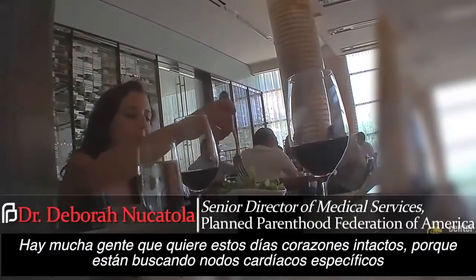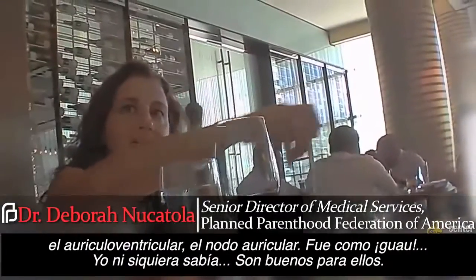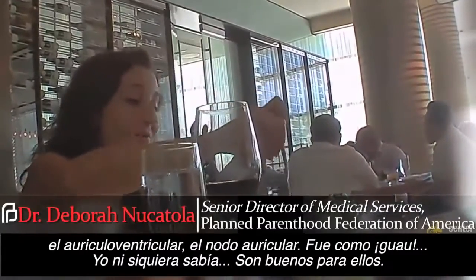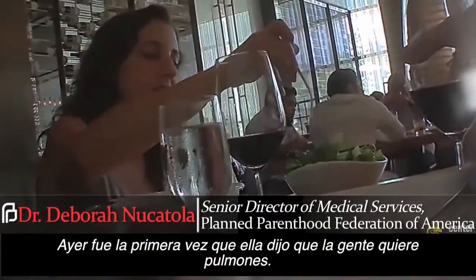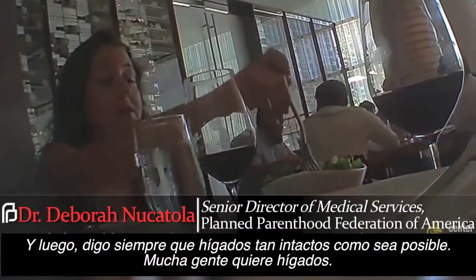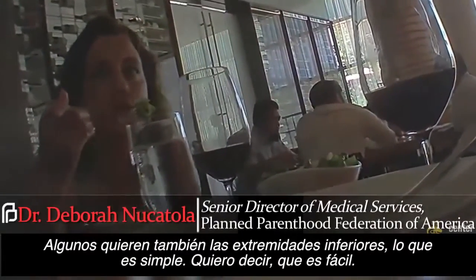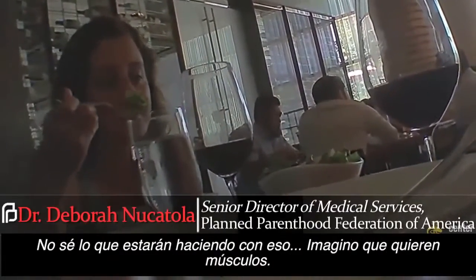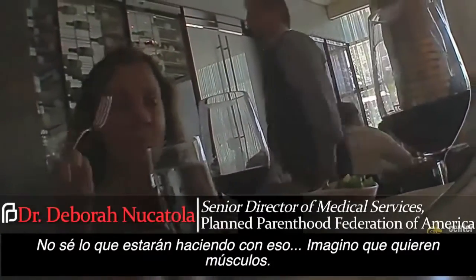A lot of people want intact parts these days because they're looking for specific nodes. AB nodes, SA. I was like, wow, I didn't even know. Good for them. Yesterday was the first time she said people wanted lungs. And then, like I said, always as many intact livers as possible. People just want livers. Some people want lower extremities too, which is simple. I mean, that's easy. I don't know what they're doing with it. I guess they want muscle. Yeah, a dime a dozen.